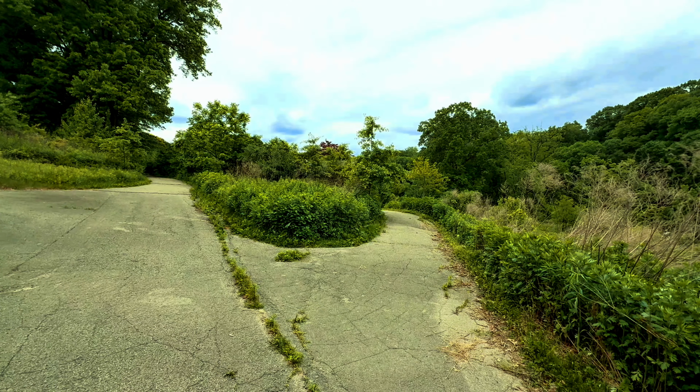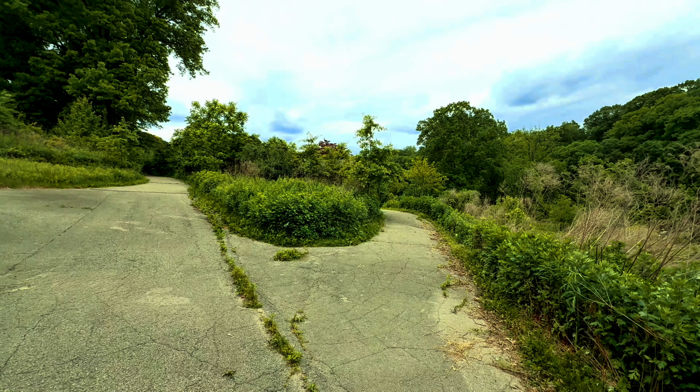In addition to that, there are lots of what used to be the trails, roads for the golf carts to drive through, which are mostly paved. Some of them are not in the best shape, but they're mostly paved, which makes it a really accessible place to go.